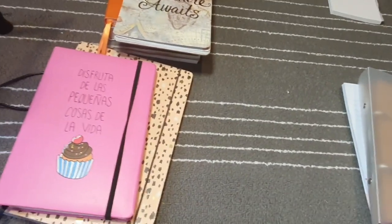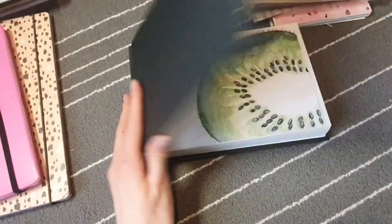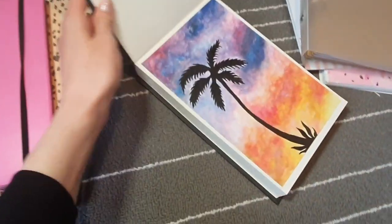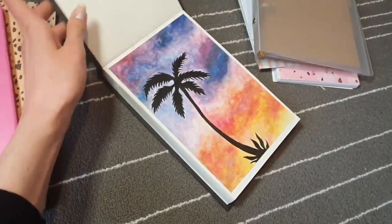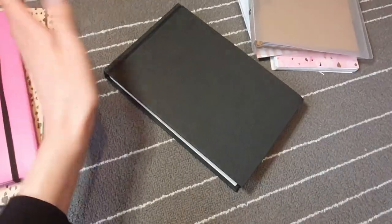This is what I got free from uni, just like a little random sketch pad. I don't know what to do with that. Oh, and this is a little book that I was like, oh my god, I'm gonna fill it with so many paintings. I literally did two. I did a kiwi, random, I know, and when I was dreaming of going on holiday, that's literally all I did. And I've got this huge book. Anyone else like that?